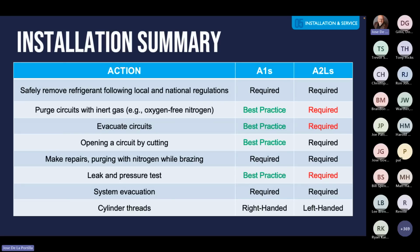Evacuate the circuits. That's going to be a best practice with the A1s. Really, you had to remove moisture. It's required with A2Ls. Opening up a circuit by cutting components out has always been a best practice, because if you have a liquid line filter dryer, you put a torch to it to sweat it out.